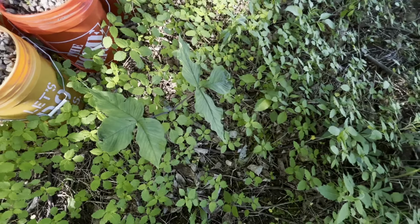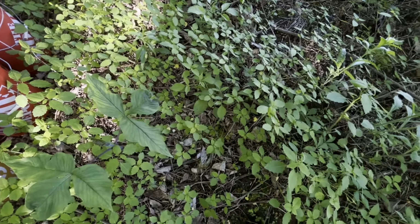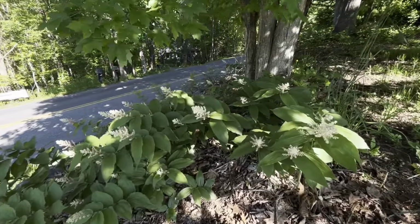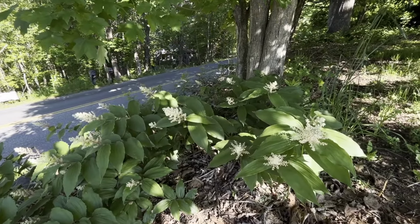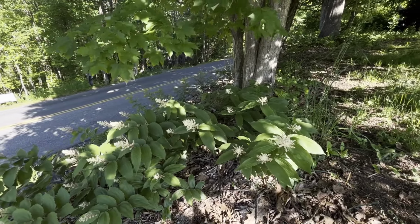I do have to dedicate a day, though, to weed out the things that should not be in here, because I'm seeing a lot of things that should not be here. And this right here is what I believe is called false Solomon seal, and it loves this spot. I did not plant this here. This was here.